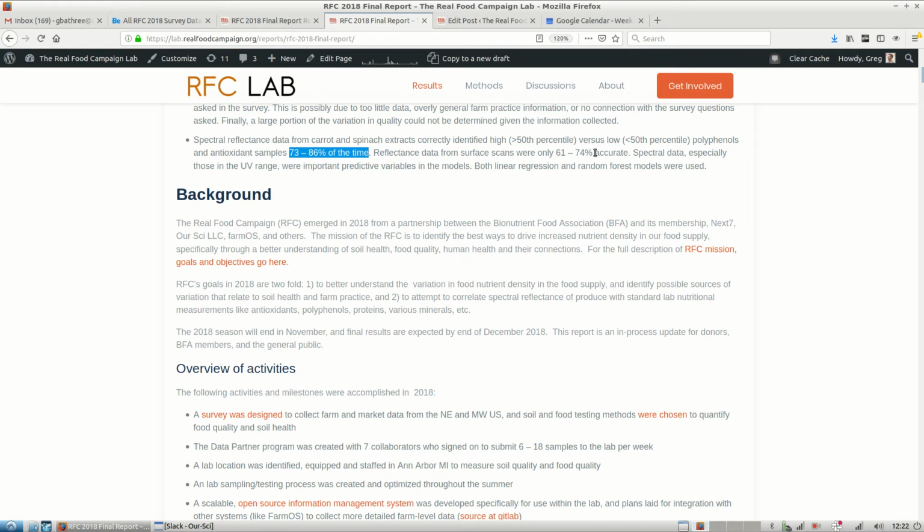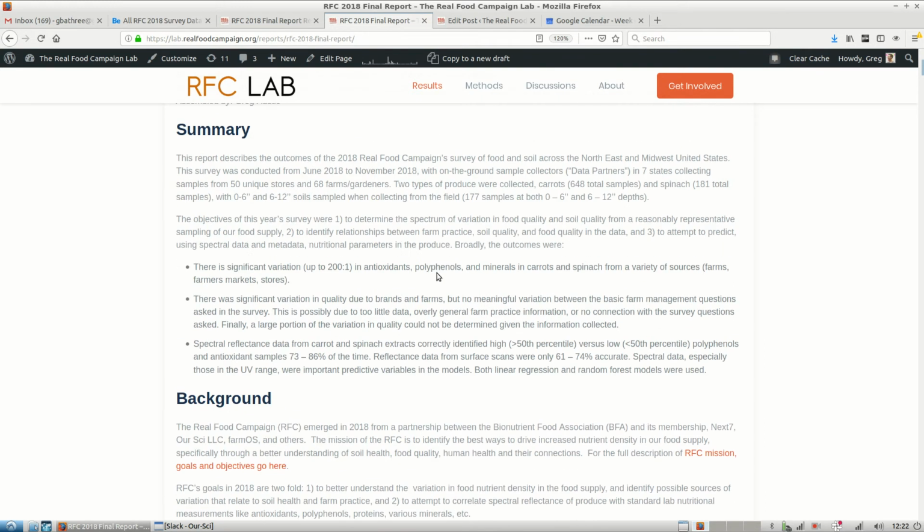If we just did it on the surface scan, we got about 10% lower quality, which is not that good, because 50-50 is just a crapshoot, right? So definitely the extract reflectance was better than the surface scan because surface scan is noisier. But it was interesting also to note it was the UV LEDs that seemed to be most predictive, which was a bit of a surprise. So that's the top level summary. Now I'm going to go into the details.